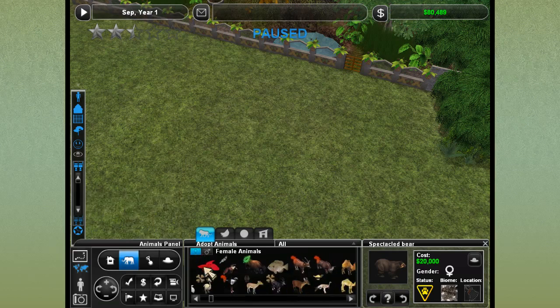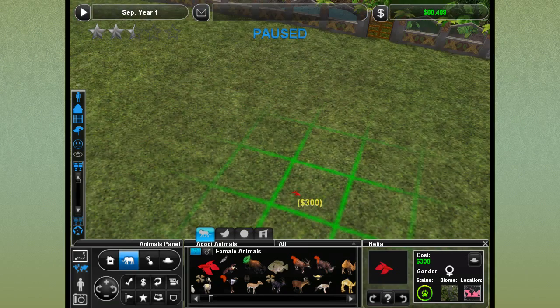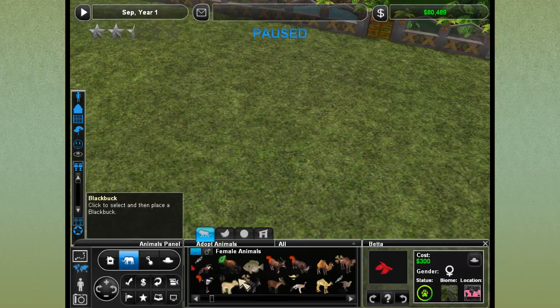Let's see. The betta fish. I do love betta fish. I have been told that they're not in the oceans. That's salt water. That definitely isn't where you find betta fish. You find them in like the rice paddies and kind of marshy wetland areas of some Asian countries. So we could add some betta fish in here.